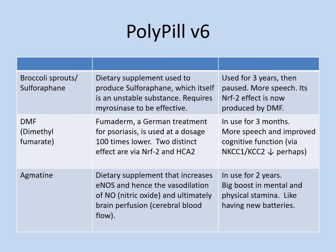The DMF that I'm using is Fumaderm, which is a German treatment for psoriasis, and I'm using the smallest tablet produced and then splitting that into 6 doses, which are given in an enteric capsule, because DMF is a known irritant to your stomach, and if you don't take it with an enteric coating, you will get unpleasant side effects, and these side effects are completely resolved if you just put it in an enteric capsule.